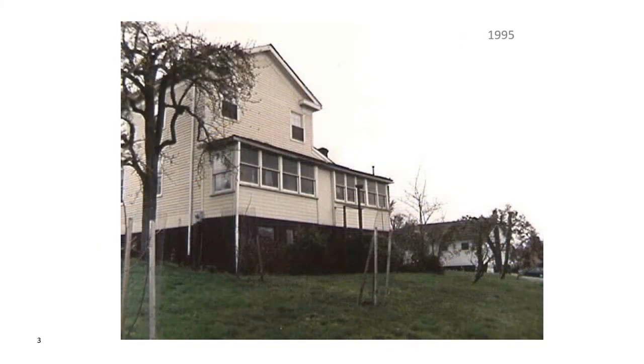Again from 1995, this picture shows the rear of the home, showing the add-on porch. Note that it's about 8 feet above ground level at this point at the back of the house. It's later construction, we're not sure of the date. Now let me call your attention to the pear tree on the left. It has much to do with the story that we're going to be telling.